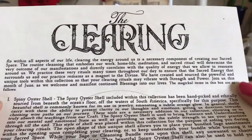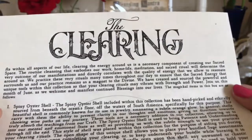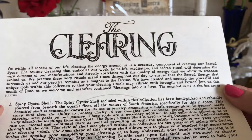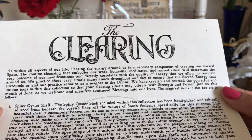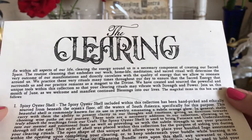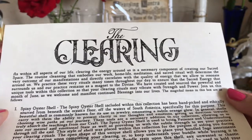So it says, as within all aspects of our life, clearing the energy around us is a necessary component of creating our sacred space. The routine cleansing that embodies our work, home life, meditation, and sacred ritual will determine the very outcome of our manifestations and directly correlates with the quality of energy that we allow to resonate around us. We practice these very rituals many times throughout our day to ensure that the sacred energy that surrounds us and our practice remains as a magnet to the divine. We have created and sourced the powerful and unique tools within this collection so that your clearing rituals may vibrate with strength and power. Join us this month of June as we welcome and manifest continued blessings into our lives.